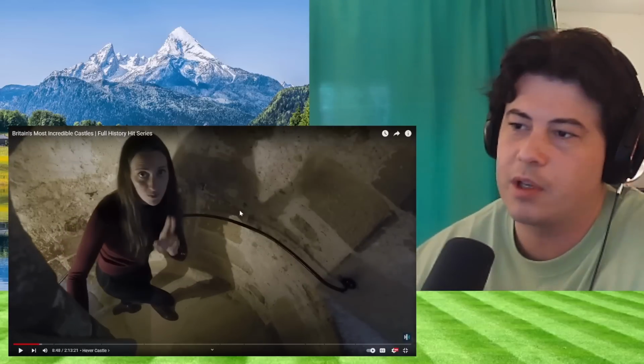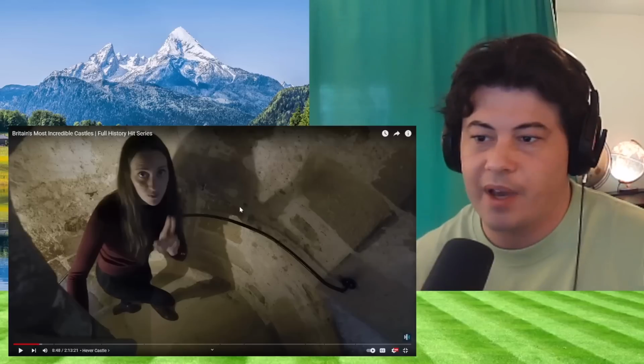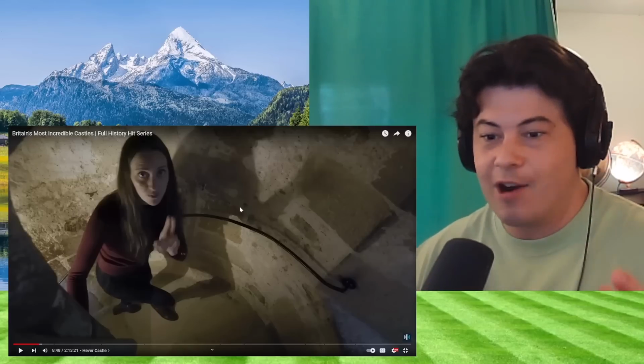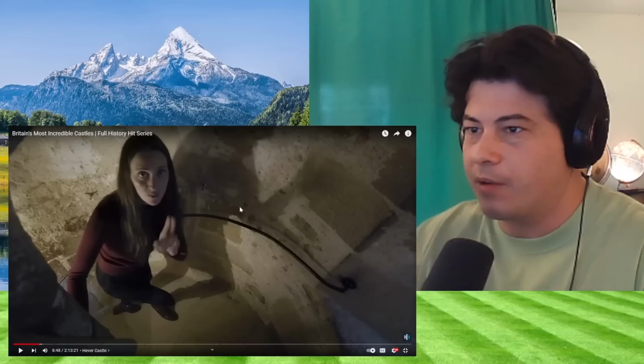That's awesome. Oh, spiral staircases. Unexplained joy I get when I see a spiral staircase. Spiral staircase. I don't know what is wrong with my vocabulary right now.